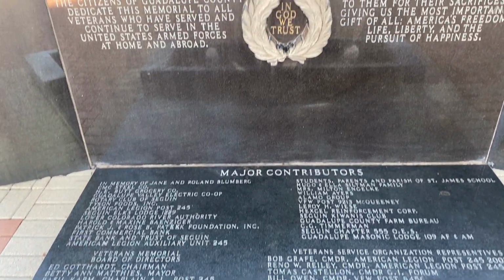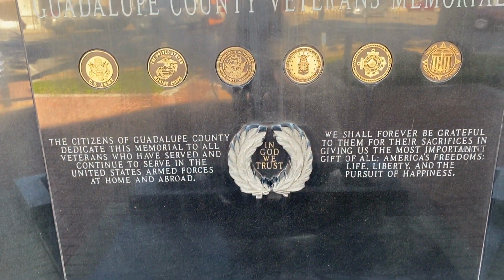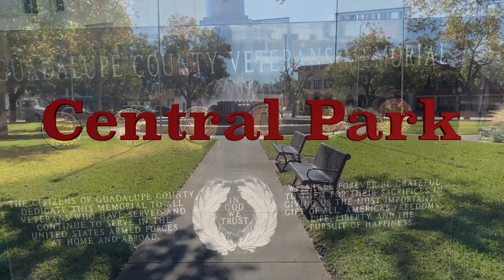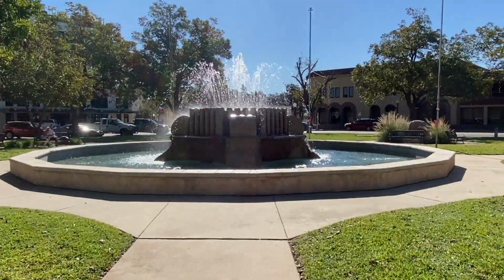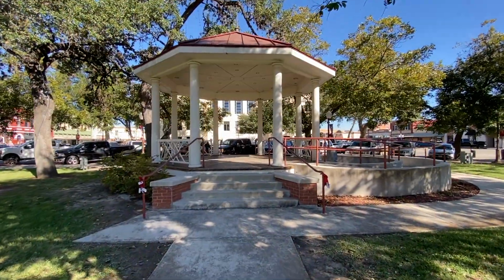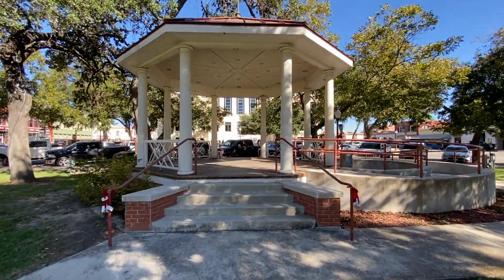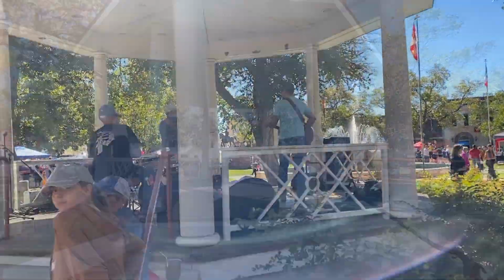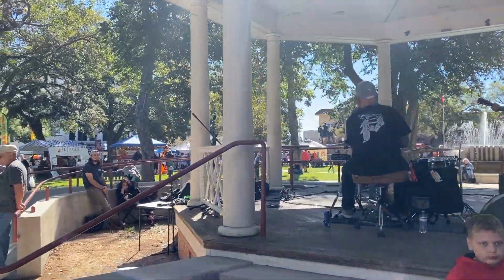Next up is Central Park. This park is south of the courthouse. I loved the water fountain that is in the center of the park. There is also a large bandstand used for concerts and special events, such as the festival that happened while we were there.